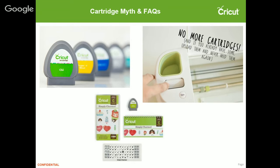So that's kind of some common information out there. It can be really confusing because sometimes as you're researching products, you can't always tell how recent an article is. So that's a little bit about cartridges. Let's talk about where the content is now.